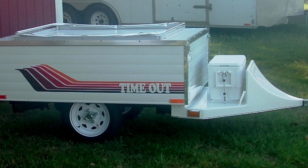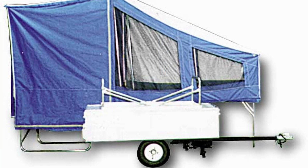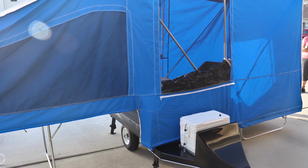In January 2020, we ordered and took delivery of a Timeout camping trailer. Timeout makes 3 models: the Deluxe, the Standard, and the Easy Camper. We purchased the Standard model. It features a queen-size bed and 16 cubic feet of storage. One thing we like in particular is that the tent fabric does not come in contact with the ground.